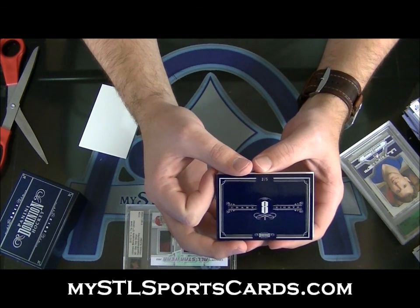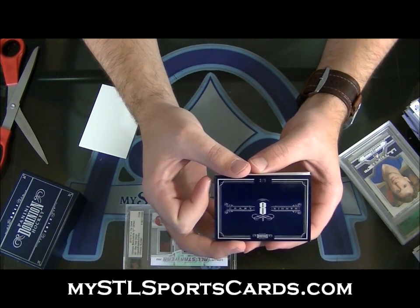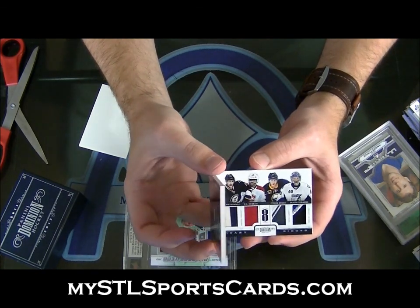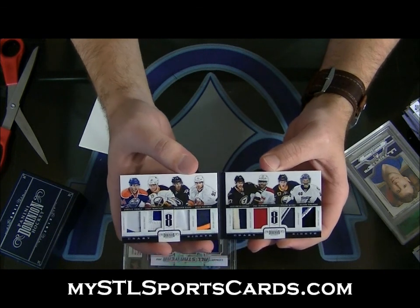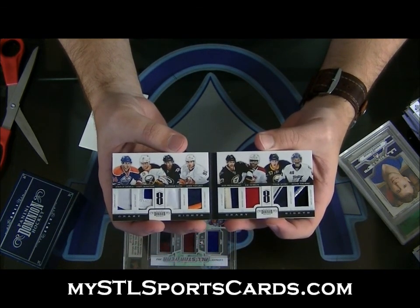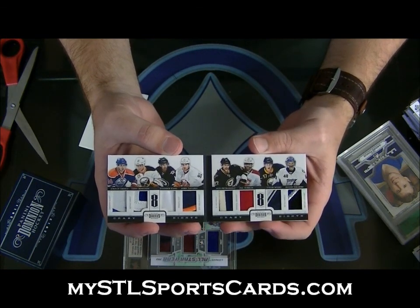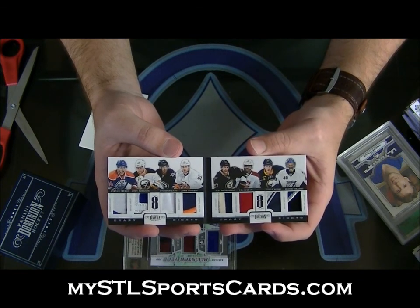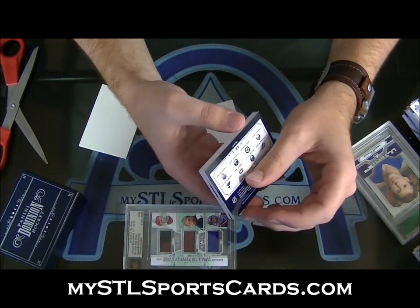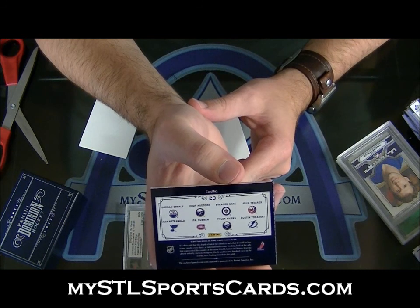Three of five. Let's see if we've got a random on our hands or not. I don't have a clue who it is. Three of five. Here we go. Oh, we've got a big random. Oh, man. Jordan Eberle, Cody Hodgson, Evander Kane, John Tavares, Alex Pietrangelo, P.K. Subban, Tyler Myers, and Dustin Tokarski. So I will show you the back. Edmonton, Buffalo, Winnipeg, Islanders, St. Louis, Montreal, Buffalo, and Tampa Bay.